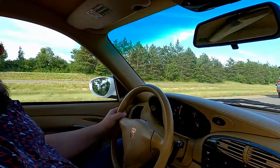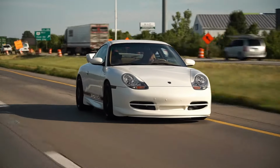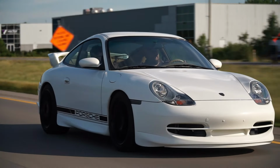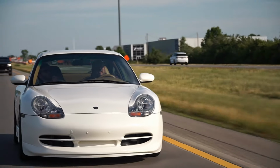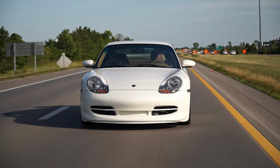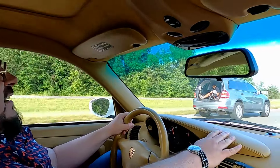3.4 versus 3.6, honestly, there's a lot of commentary about that online. I don't know. They're both great. I really think it comes down to the look, the best looking 996 for you. Some people really like early C4S's because they have that big butt. It's whatever you're into. I like a C2. I love cars that have the extended leather.